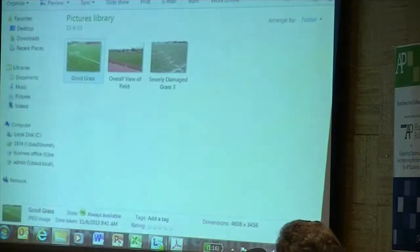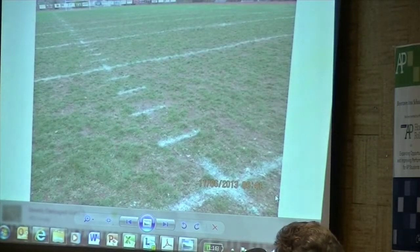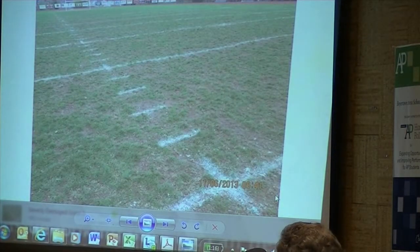But it doesn't, because then we'll show you the severely damaged grass after a season of play. And it looks really bad. And the problem is, this has been a habitual thing for the last 4 or 5 years. It's because it's clay and very tightly packed between the hash marks. So the plan that we came up with is we're gonna rototill or grind, I guess you call it.